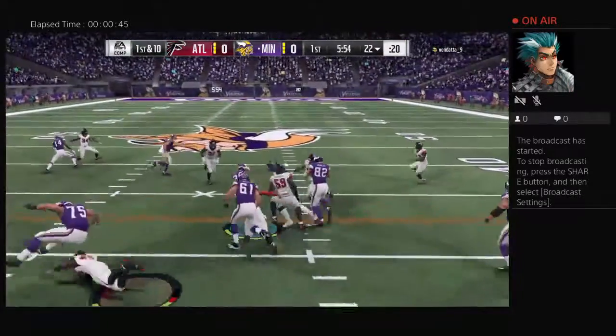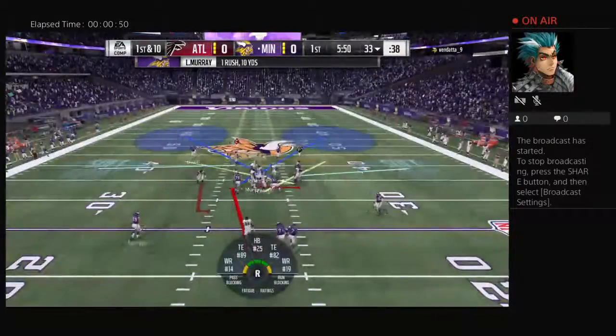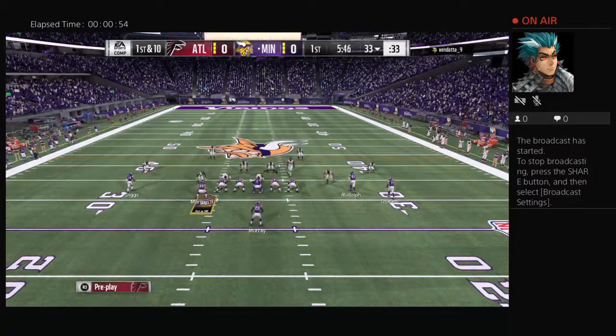Now a first carry for Latavius Murray. And he's going to get this one across the 30-yard line. Give him 10 yards there, and by the nose of the football, he's going to have a first down.